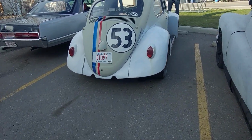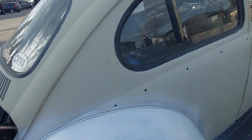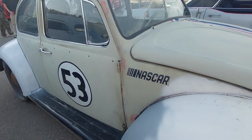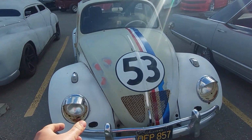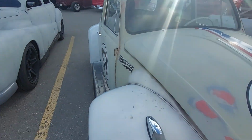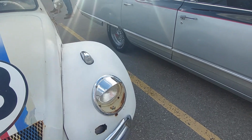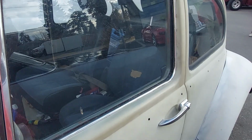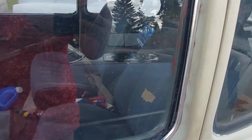And we have a badass bug here. This thing has a V8 in it. It's far from stock, and honestly, the thing is just an absolute little rocket. You can see just how much wider everything is on it, right? Because normally they're not this wide. Normally they don't have running boards, as an example, right? It's pretty damn cool. There's something about a Beetle that's modified to this extent. I love it.